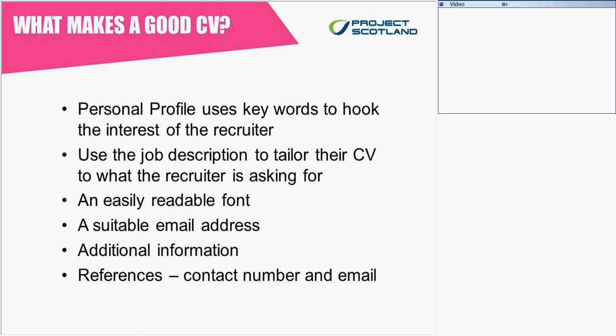Also, don't be afraid to flaunt any achievements that you've got. Sell yourself, because this is your opportunity to make your mark. And believe me, if you do these things right, it will get you further up the list and make you a lot more likely to be called for an interview.